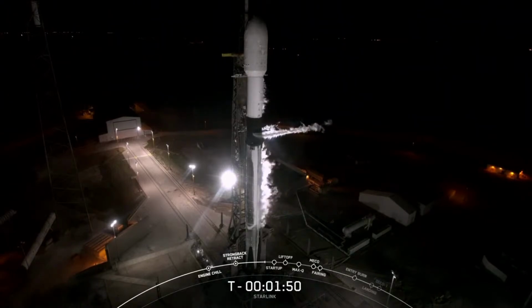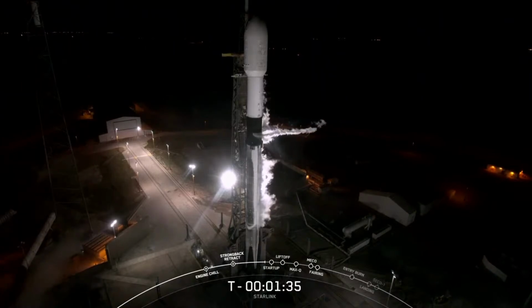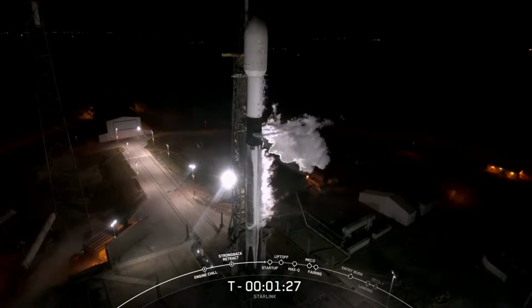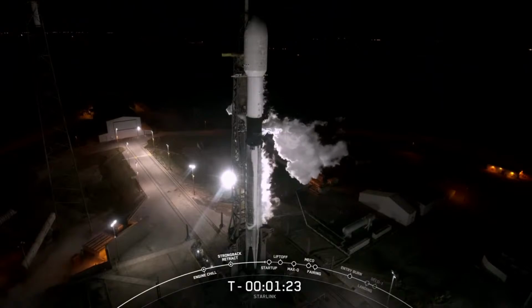LOX loading should be... LOX load closed out. There it is. Stage 2 LOX load is now complete. So now that LOX loading is complete, we will start to clear out the LOX line on the transporter erector. So you should see some venting here in a few seconds. And there you can see on your screen, as I mentioned, those white clouds are from the venting from the LOX.